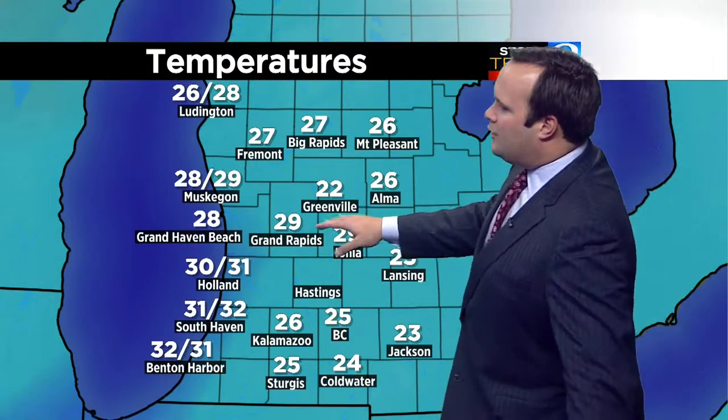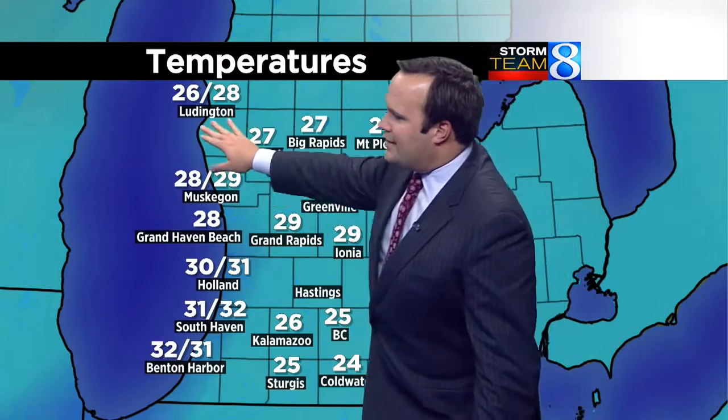Right now we're 29 in Grand Rapids, 26 for Kalamazoo, and temperatures are about the same along the lakeshore, perhaps a few degrees warmer in places like Holland, South Haven, and Benton Harbor. Earlier today we had winds out of the southwest. They've shifted to the west. A weak cold front has pushed through, and that could produce a few light lake effect snow flurries.